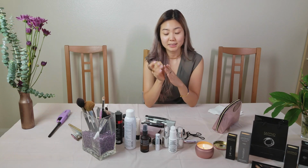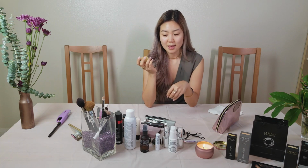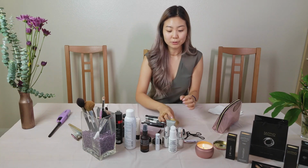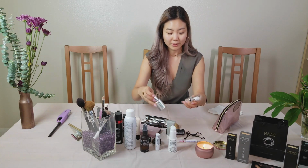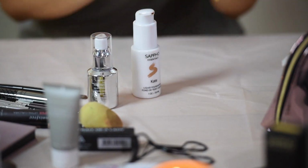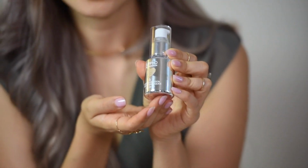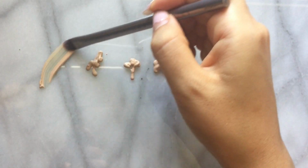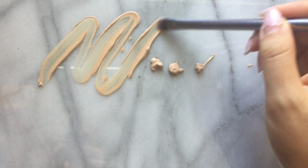And then I use an Eco Sponge Beauty Blender. It's really awesome because it's eco-friendly and biodegradable. This is the only beauty blender I use, and plus it's so much more cost-effective than the competitors. I really like that, and I'm going to be using Sappho's foundation. They just came up with a new foundation, and this is it. It's more full coverage, and it's really amazing because the texture and formula are really great.